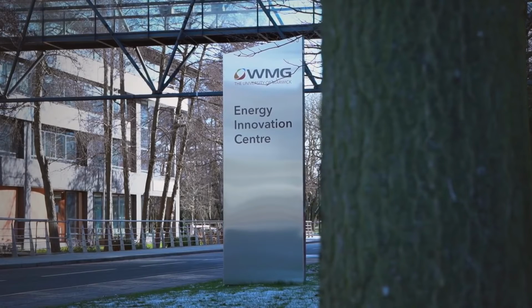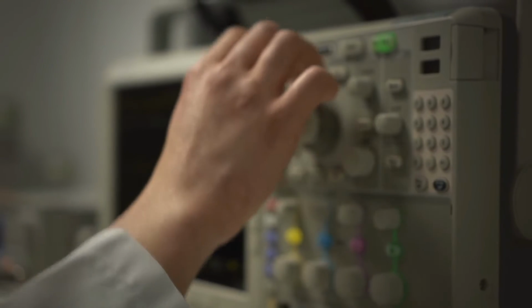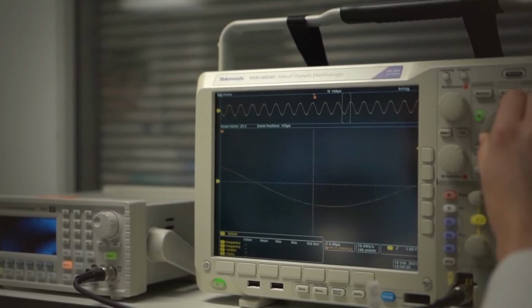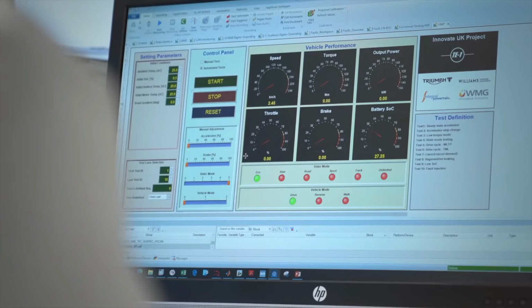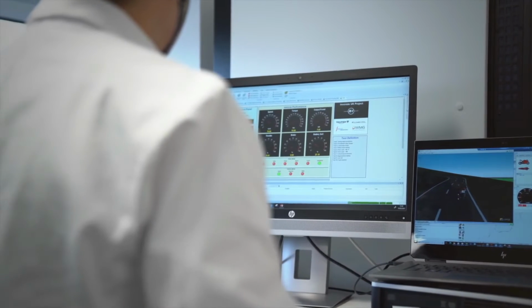WMG is an academic department at the University of Warwick. We bridge the gap between academia and industry, driving innovation in science, technology, and engineering. Our role in the T1 project is all about modeling and simulation of all the key systems together so that we can understand how they will work and respond in the real world, so we can fully test the integration of all these elements before a bike is physically built.